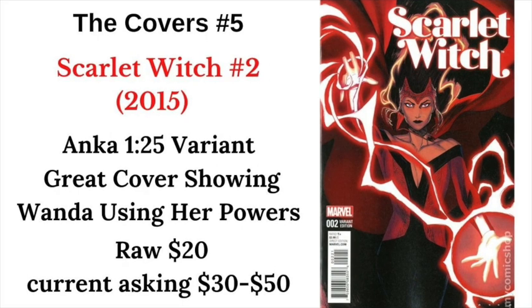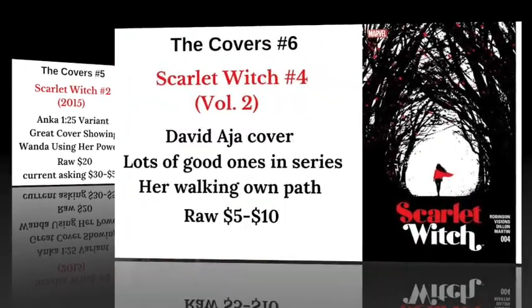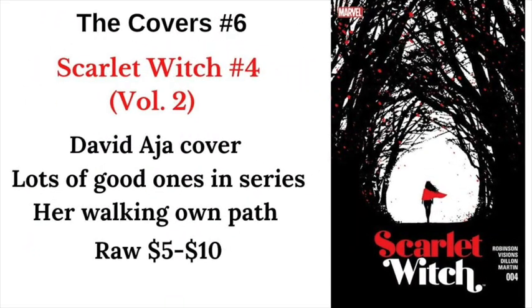Scarlet Witch number 2, the Anka 1 in 25 variant, is just one of my favorite ones, showing her kind of using her powers. Just a really cool cover in my opinion. The entire Scarlet Witch run from her second series with the David Aja covers are great, but this is my favorite, kind of showing her walking her own path. Just a really cool cover.